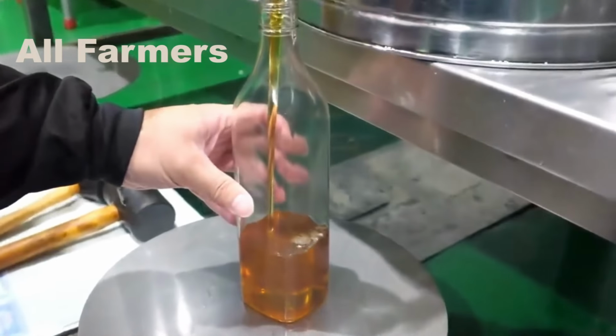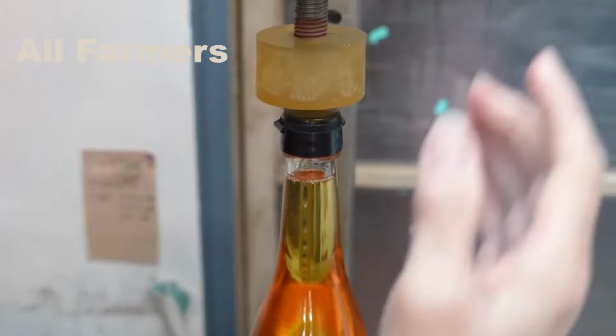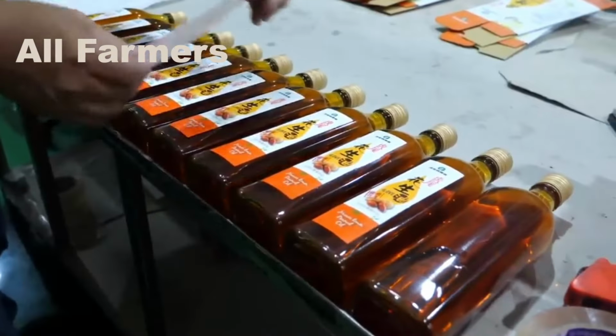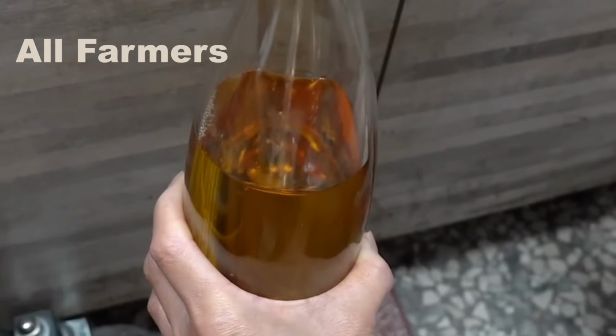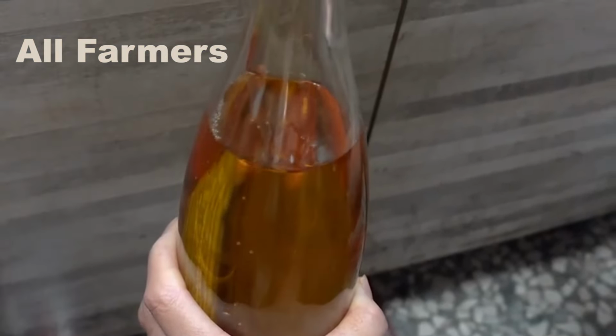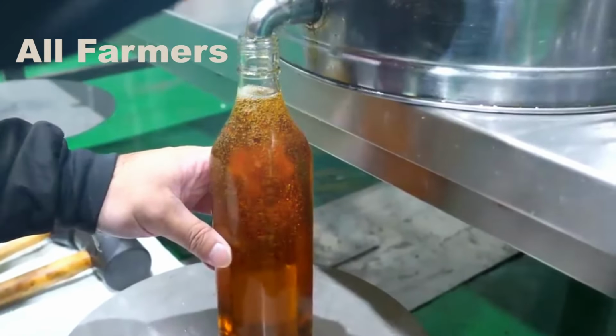The refined oil is then filtered, packaged, and tested to meet stringent food safety standards before being shipped to markets or used in food production. This meticulous process transforms raw peanuts into the golden, versatile product known as peanut oil, ready to enrich countless recipes and products worldwide.